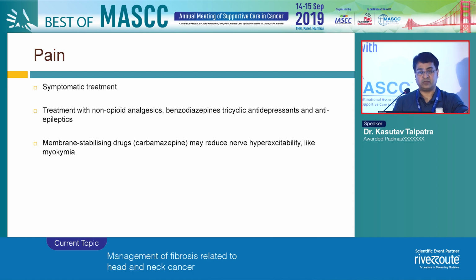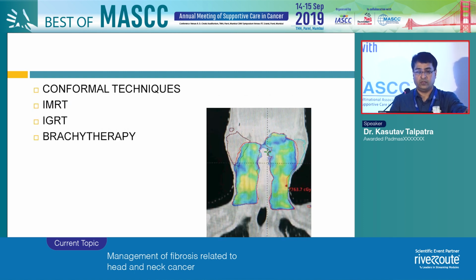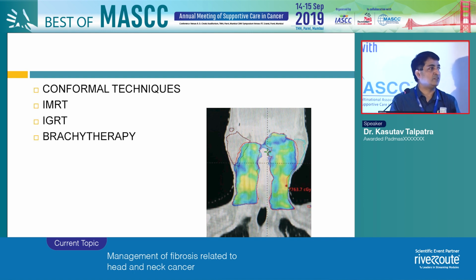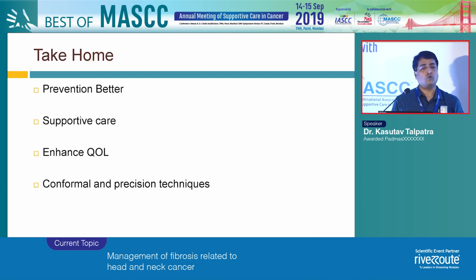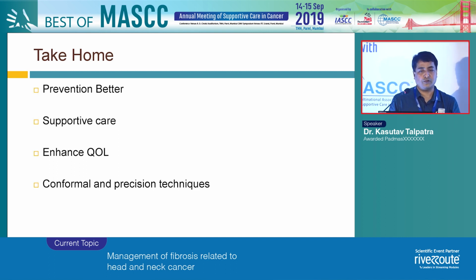Of course, you have to treat symptoms like pain. Physical therapy is an important part of management of radiation fibrosis, and a few issues have been discussed about it before also. What I want to finally come to is the conformal techniques, because we have been struggling with radiation fibrosis for a long time. And yes, pentoxifylline and tocopherol all help, but not to the extent that we want. So prevent, make your beams conformal, do not radiate tissues which are not to be radiated. And the take home finally is that prevention in a radiation fibrosis setting is better than cure.